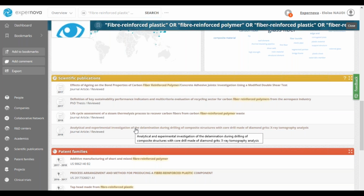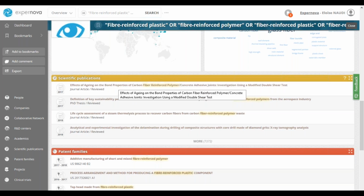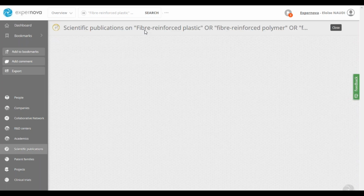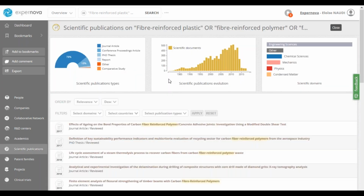You can access a scientific work by clicking on its title, and if you want to see all the items, you have to display the complete list of publications by clicking on More. So let's do it for the scientific publications. I click on More to display all the scientific publications on fiber reinforced plastic.